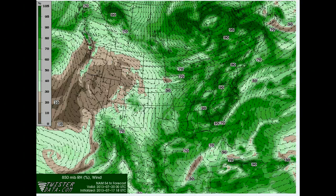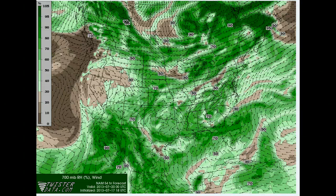Now here's another thing. Here's our 850 millibar relative humidity, and it's very moist in there. Remember yesterday I showed you there was a nice dry intrusion in here going along with the good dynamics of the 925 and 850 jet. Well, look what happens. That dry intrusion is displaced to the south now. So the jet is up in here, and here's your dry intrusion down here. It was a lot more aligned yesterday as far as that goes.